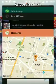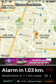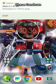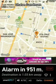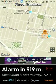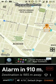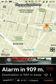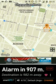Okay, here I am after a couple of hours. So I was commuting here and now on José María Rico, which is Eje 8. And now check this out. I'm gonna open up the application and it says down here, alarm in 900 meters plus. Okay, and my alarm is going to go off at Universidad and José María Rico. Okay, so here I've just added this place to my favorites.